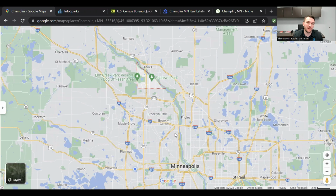Now, this is also kind of a negative for Champlin. I don't like starting off on negatives too early in the video here, but 169 does get very congested as it is one of the main ways over the river from a northern suburb standpoint. So if you're looking to get north of the river and you live in the north, you basically have 610 and 169 as your two main ways. And you see 169 is the one that runs just north-south. Gets you into Anoka and over Ramsey areas very, very quickly.